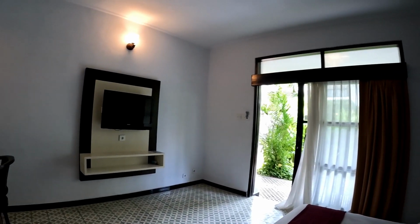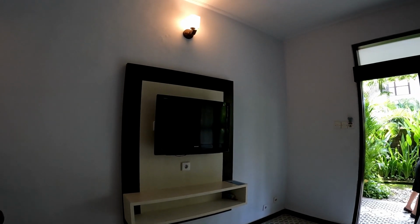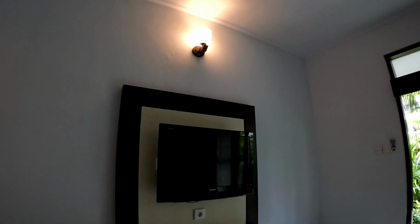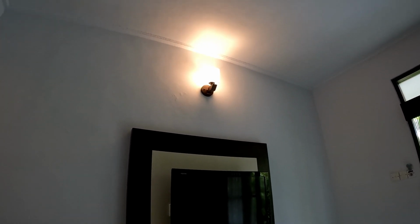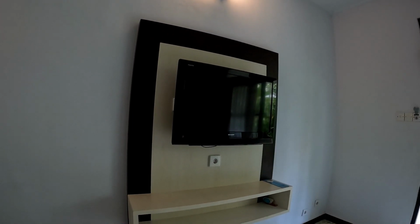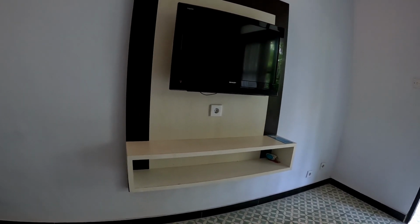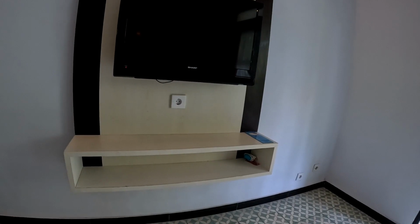And then on this side there is a TV, a flat screen TV, with a lamp on top of the TV. And then there is a storage space here underneath, one plug.